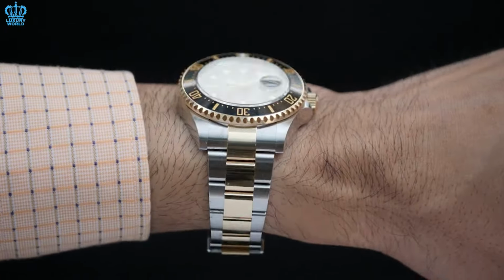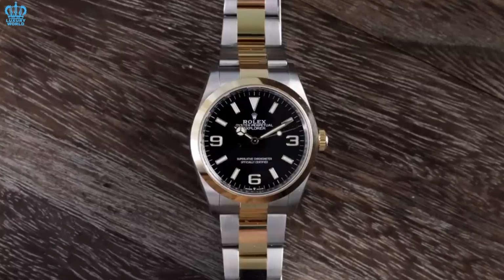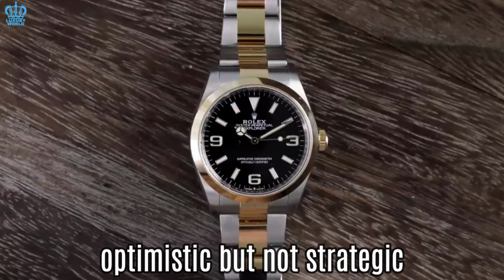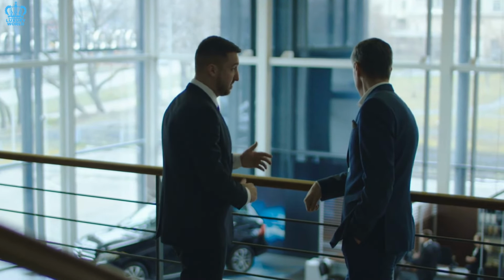Walking into a Rolex store and expecting to leave with a top model is like hoping to win the lottery on your first try. It is optimistic but not strategic. These waitlists are more like a backstage line at a concert. Knowing the right people and how long you have been waiting matters. And let us be honest, not all dealers will be transparent about your position in line. Sometimes, you might get the classic "we're all out" response before you even get your hopes up.